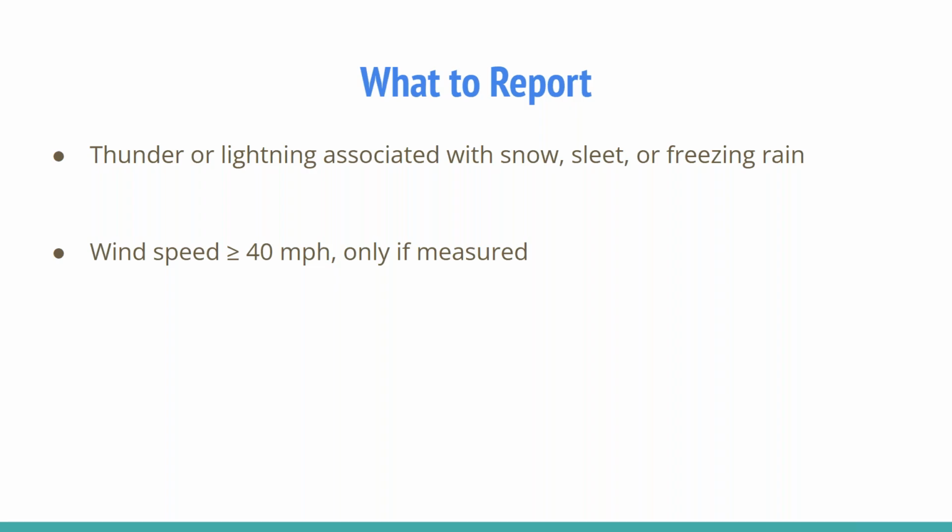If you want to let us know about thunder or lightning associated with snow, sleet, or freezing rain, feel free to do that. That doesn't mean we're going to issue an advisory or warning, but it means that the atmosphere is pretty dynamic if we're managing to have that happen. And wind speeds of at least 40 miles an hour, only if that's measured.